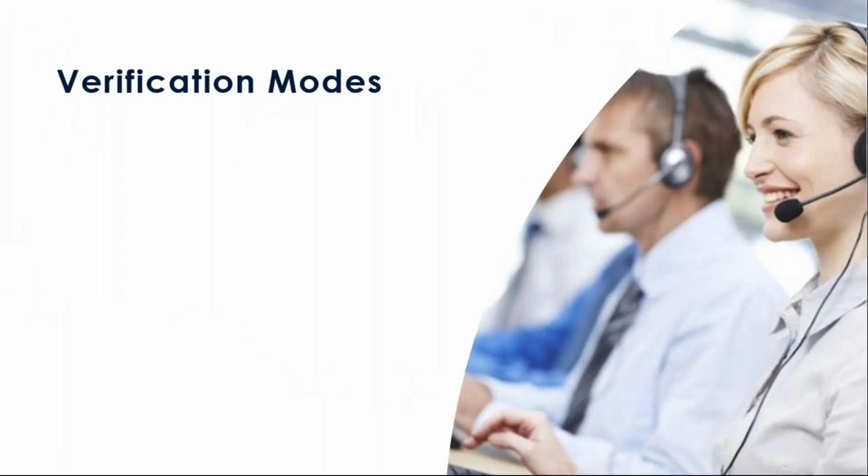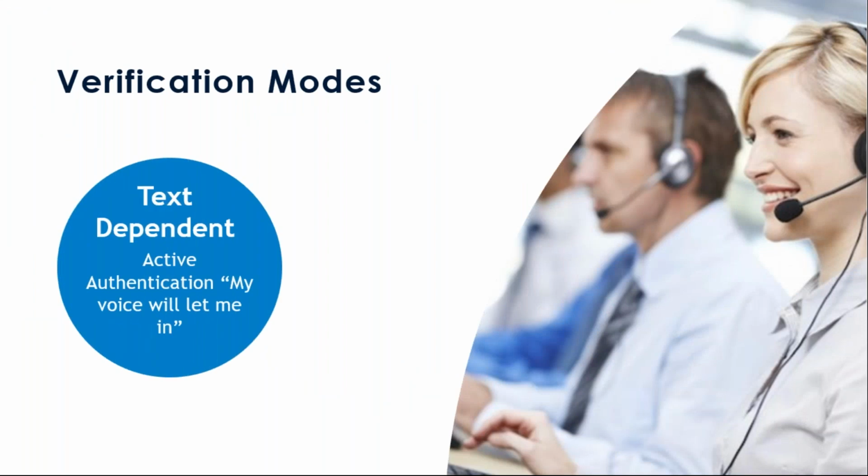Within that, we have 2 verification modes as well. First, we would refer to as text dependent. So this is a sort of an active challenge response that we're looking for. So again, within the IVR sort of auto attendant layer, we'd actually have a challenge to that customer and look for a specific passphrase or passcode.